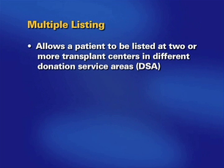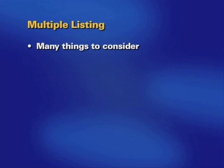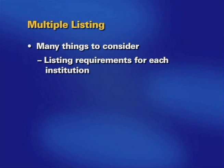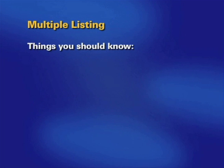Multiple listing allows a patient to be listed at 2 or more transplant centers in different donation service areas, or DSAs. There is no guarantee that multiple listing will shorten your wait time, although it is possible that it will. There are many things to consider in your decision whether to have multiple listings, such as the listing requirements for each institution you wish to be listed at, ongoing lab tests, travel, insurance coverage, and post-transplant care. Here are some things you should know.